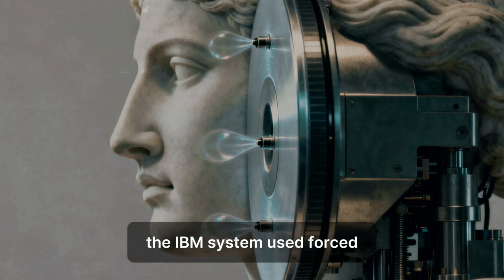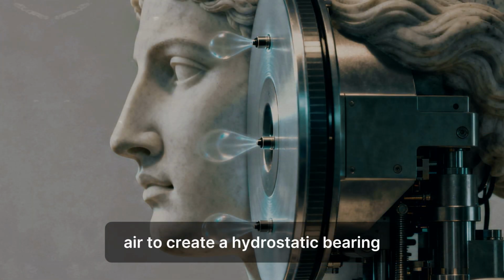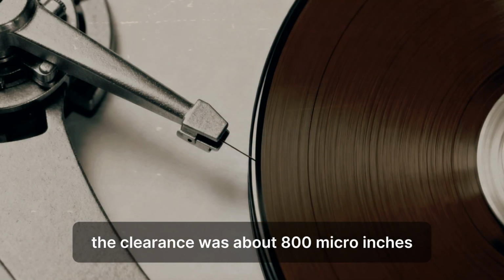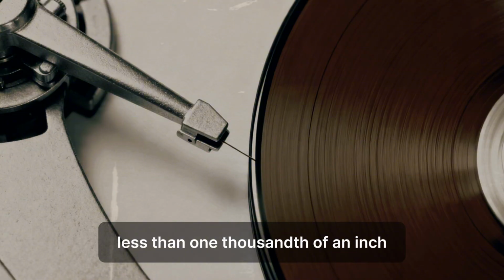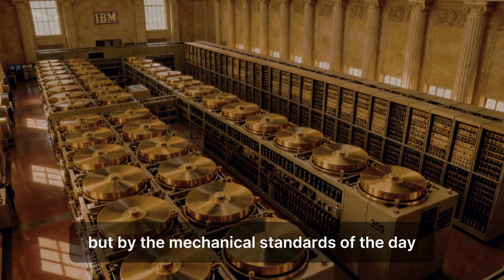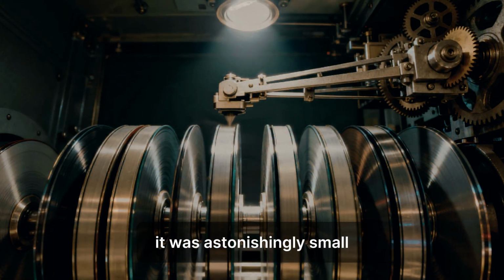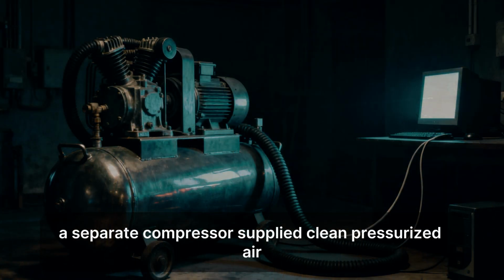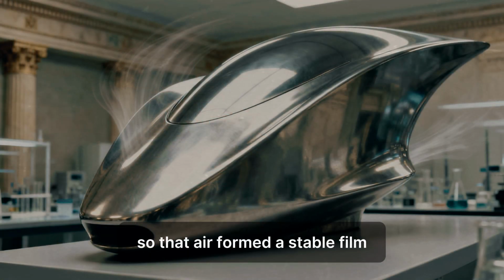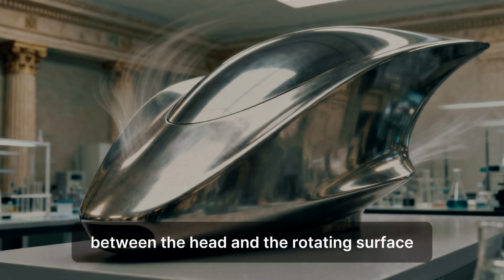The IBM system used forced air to create a hydrostatic bearing, a controlled cushion that supported the head above the disk. The clearance was about 800 microinches, less than 1,000th of an inch. By modern hard drive standards, this distance was enormous, but by the mechanical standards of the day, it was astonishingly small. A separate compressor supplied clean, pressurized air.